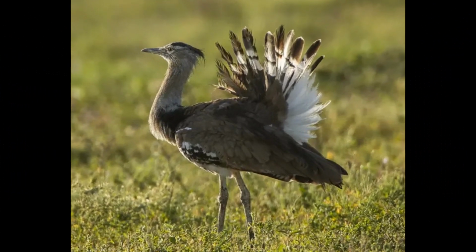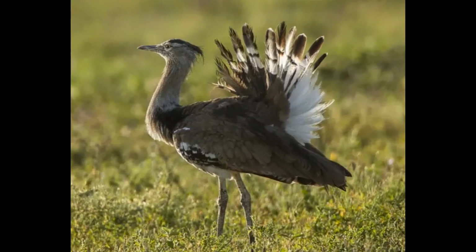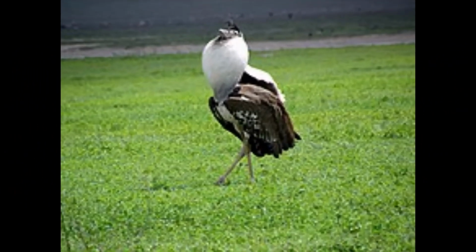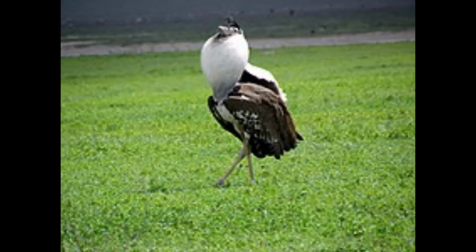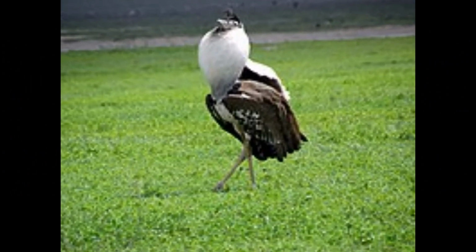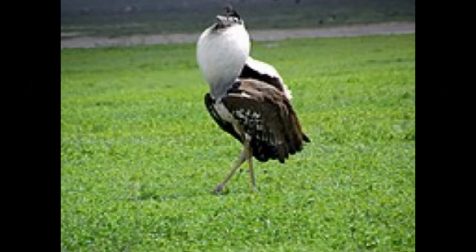The breeding season for Kori bustards typically coincides with the wet season, which varies depending on the region. In southern Africa, it often peaks from late summer to early autumn, while in eastern Africa, it can vary but generally occurs around the same time.